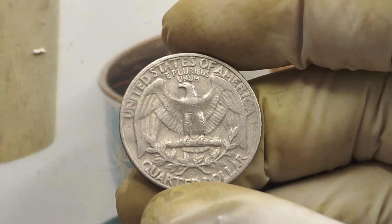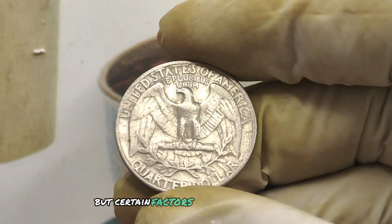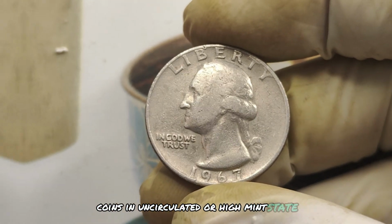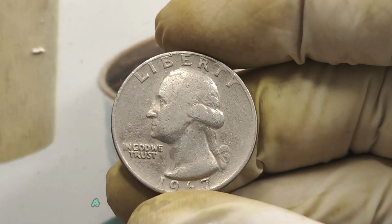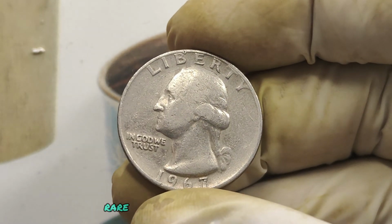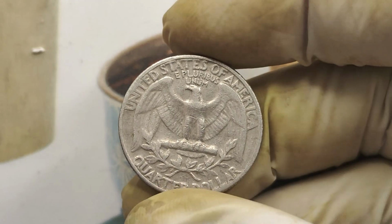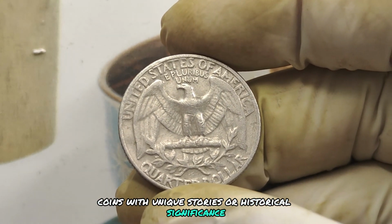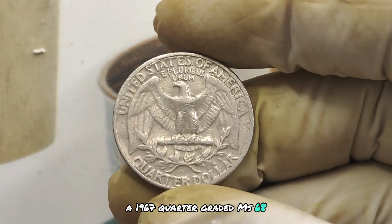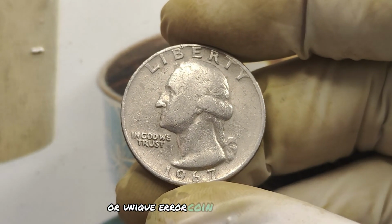Now, let's talk value. Most 1967 quarters you'll find are worth their face value, just 25 cents. But certain factors can send their value soaring into the thousands or even millions. Coins in uncirculated or high mint state, MS, grades are far more valuable. A flawless 1967 quarter graded MS 67 or higher can fetch a premium. Rare minting errors like double dies, misstrikes, or off-center coins can make these quarters worth a small fortune. Coins with unique stories or historical significance can also drive up value. In fact, a 1967 quarter graded MS 68 recently sold for over $8,800 at auction. Imagine what a higher grade or unique error coin could bring in.